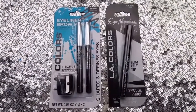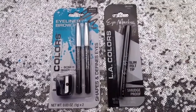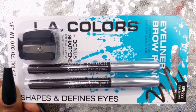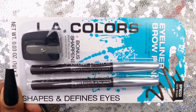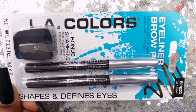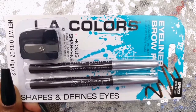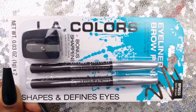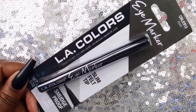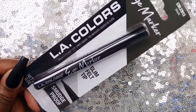In addition to this set, I will be trying out 2 other LA Colors products. The first product is their eyeliner slash brow pencil in dark brown. I picked this up from Family Dollar for $1. It comes with 2 pencils as well as a sharpener. I used up my 3rd Kiss brow pencil and I thought it was time to try something new. I purchased their eye marker in black from Dollar Tree for also $1.